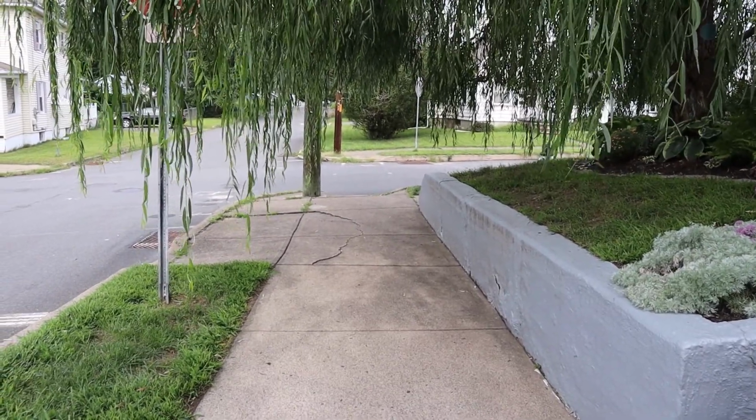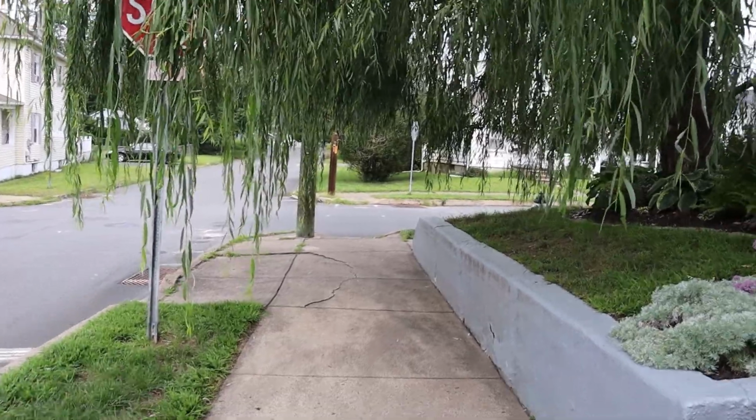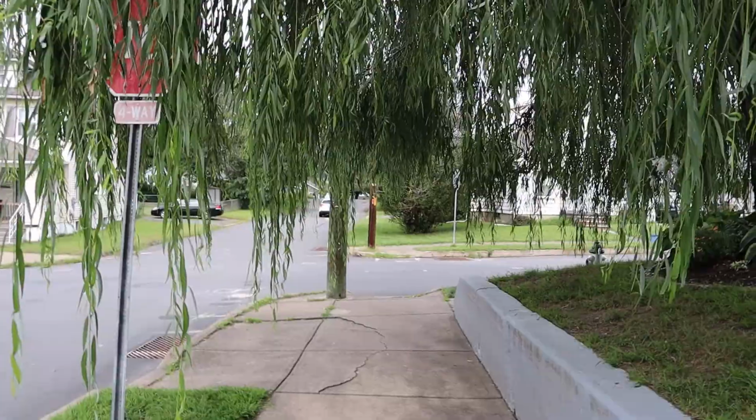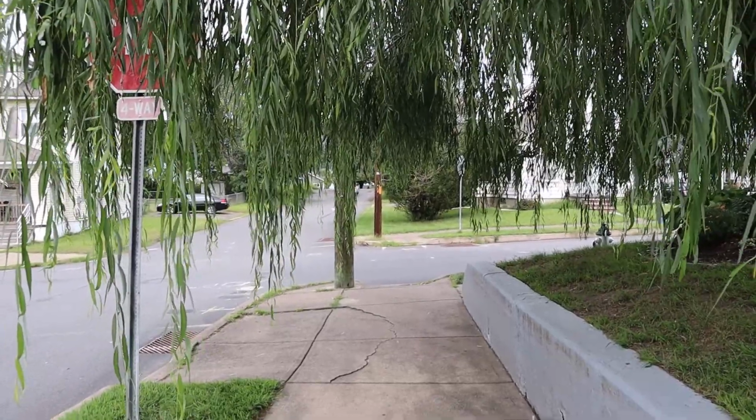So that is job one done for the day. I'm pretty happy with that. I tried to trim it up a little bit higher so if somebody's taller than me, we'll have an easier time walking down my sidewalk.